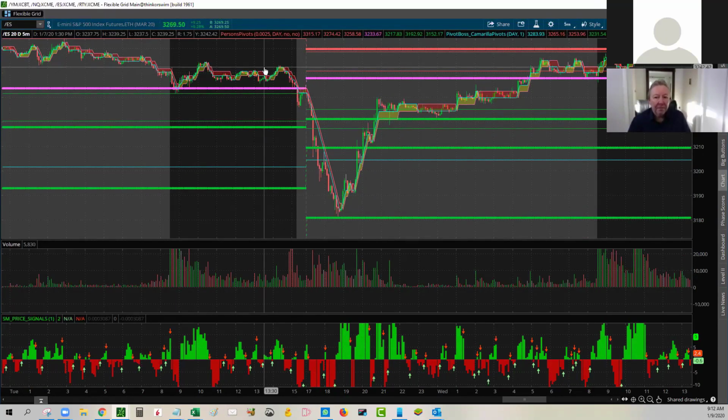So there you go, Andre. It's Pearson's pivots, and I haven't looked at overlaying the arrows at the same time, but it might throw in the up and the down arrows. We could look at testing that, but just the Pearson's pivots alone they're pretty beautiful.